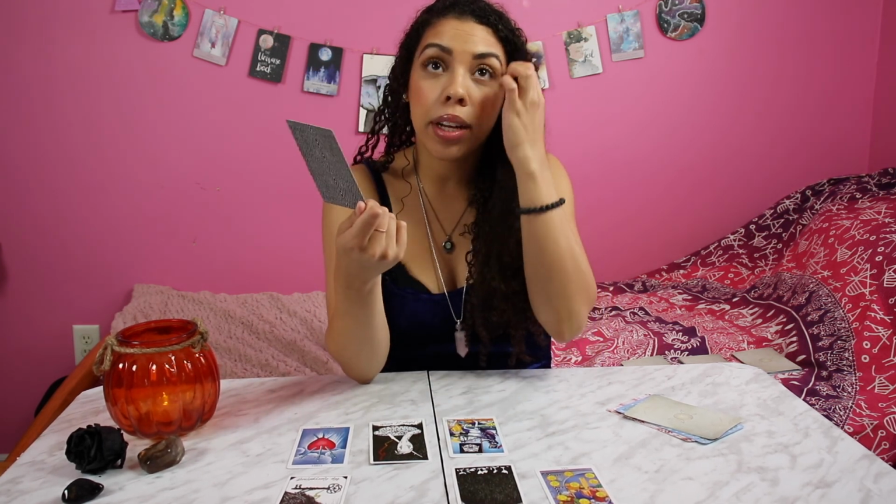Now I also have the Daughter of Swords. The Daughter of Swords is normally the Page of Swords in most decks. And when I see this, I definitely see someone who is a little bit more naive, a little bit younger, someone who has a lot of great ideas and intuition, imagination, someone who's very creative, but they're very young and very naive.